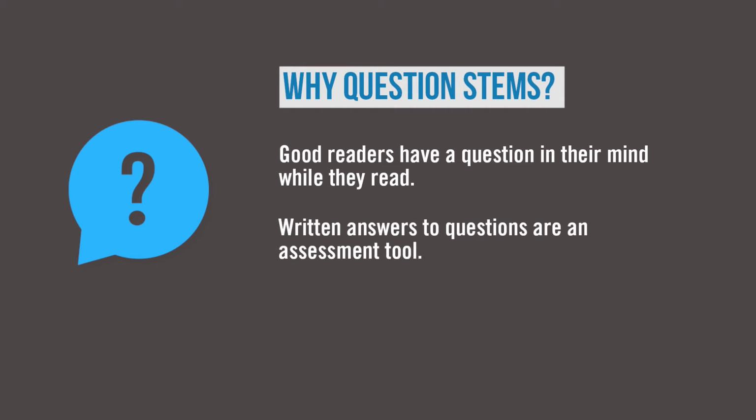The other reason is that when students write an answer to the question, you have a little record of what they understood and what they didn't understand. Was the answer to this all in one place? If you're giving students something that's a little more difficult, you scaffold it, doing it all together with the whole class before you send them off to do the same thing in small groups or individually.